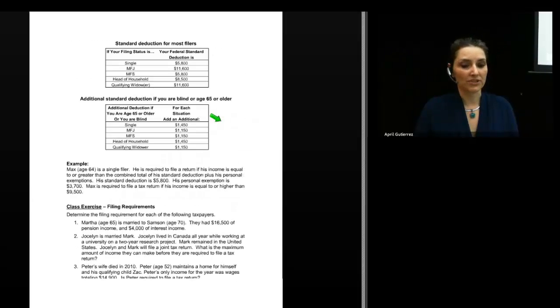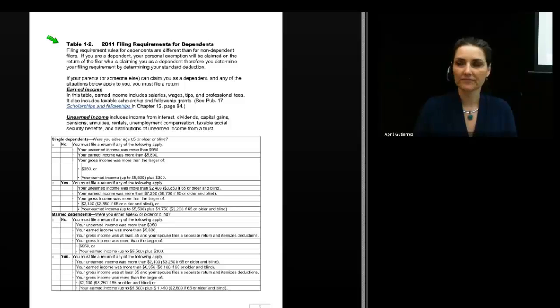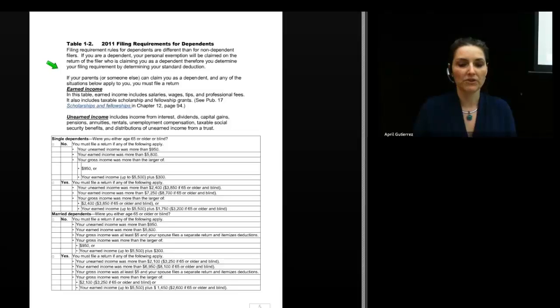Okay, now you thought that was challenging. Wait till we get the filing requirements for dependents. So we're going to move on to the filing requirements for dependents now, which is table number 2 from IRS Pub 17. The filing requirement rules for dependents are different than for non-dependent filers. If you are a dependent, your personal exemption, that $3,700 number, will be claimed on the return of the filer who is claiming you as a dependent. Therefore, you determine your filing requirement by determining your standard deduction. Now, if your parents or someone else can claim you as a dependent and any of the situations below in this table applies to you, you must file a return.